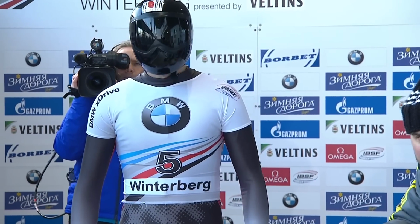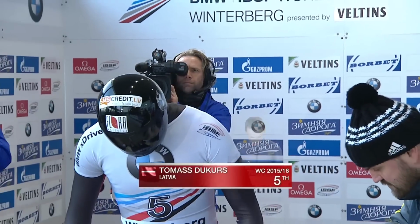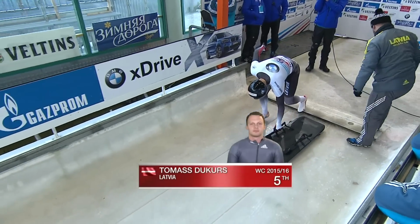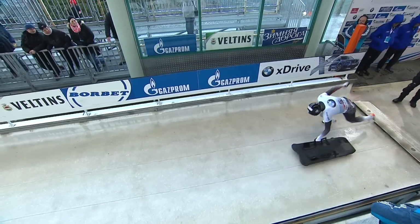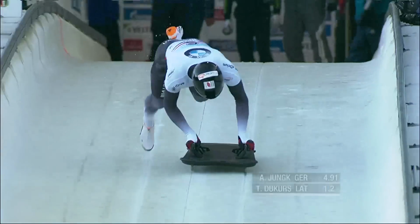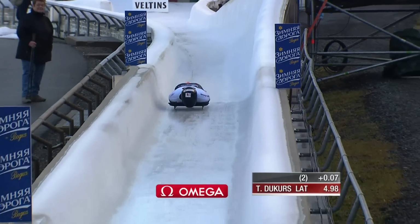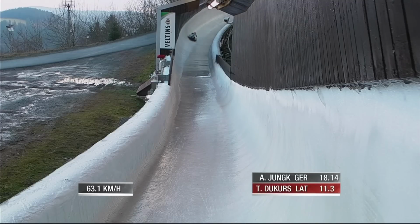Thomas Dukurs of Latvia, 34-year-old, older of the 2 brothers. 3 consecutive World Cup season-ending 2nd places behind his brother in the last 3 years. Another tall athlete. It's about 4 inches taller than his brother. Hesitation there. What type of speed? Sub 63.1, decent.